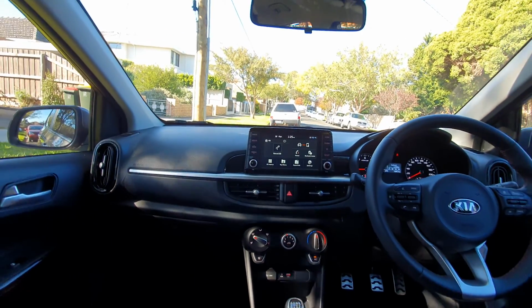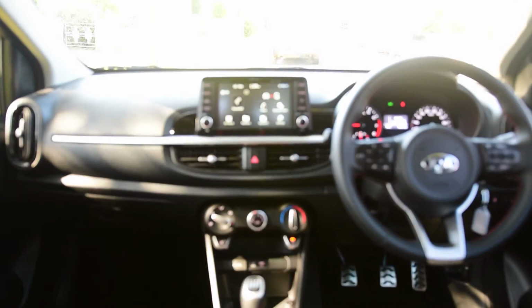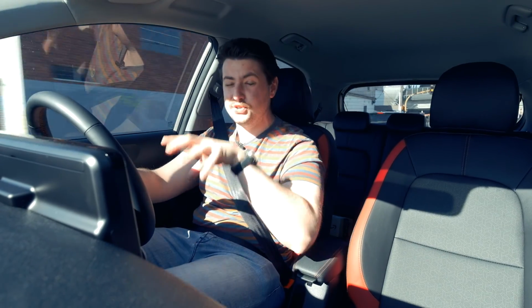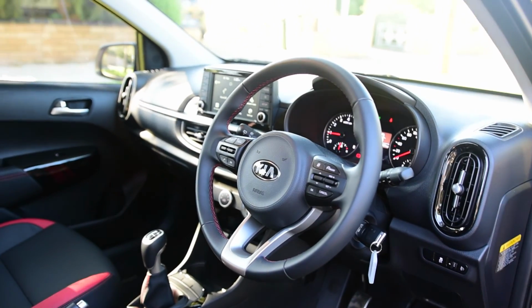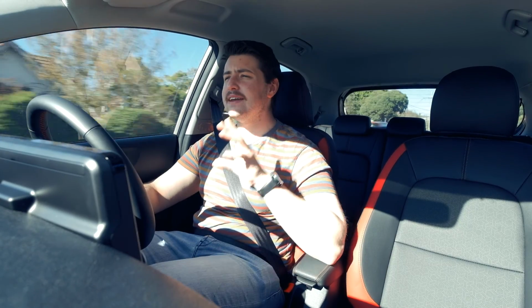Now let's move on to the interior, and I want to start with the good. First of all, the design and function within the interior is absolutely incredible. And a lot of reviewers that I have watched reviewing this car seem to think that this is going to be some sort of luxury car. So let's keep in mind that this is definitely a budget car. Now, with that in mind, functional wise, it is absolutely fantastic.